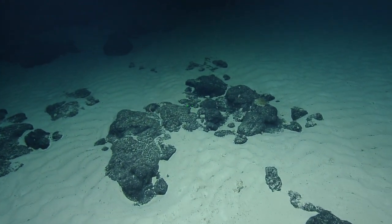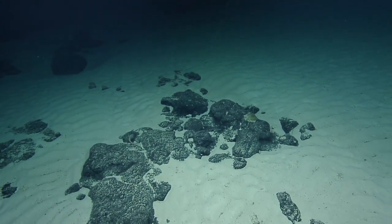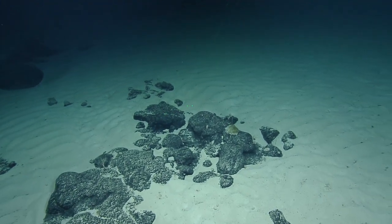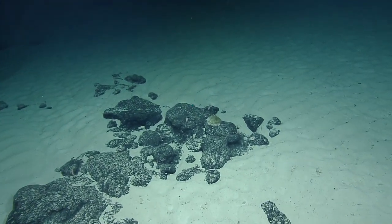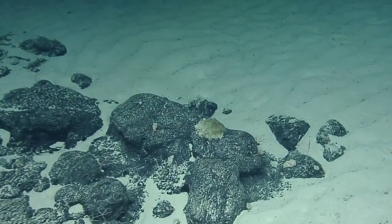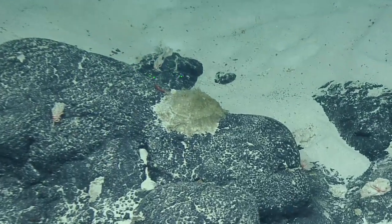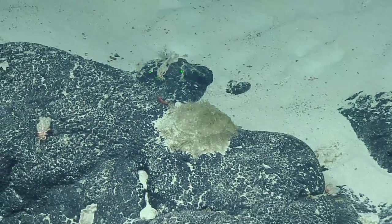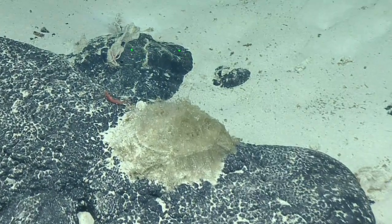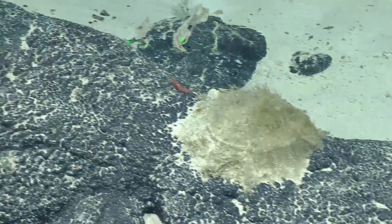Do we want to look at that sponge or no? Looks like dead sponge. Yes, please, go ahead. With a shrimp. Oh, it's another one of those. I think it's a dead sponge mass. Just a spicule pile. Yeah.